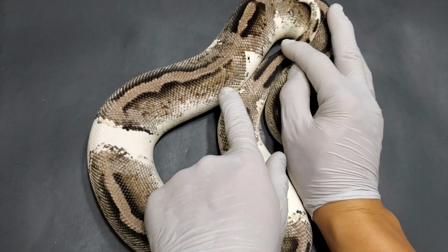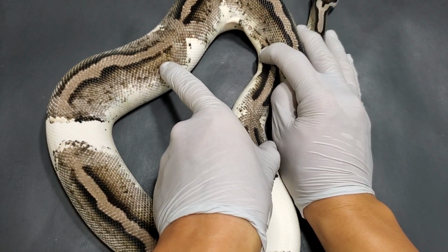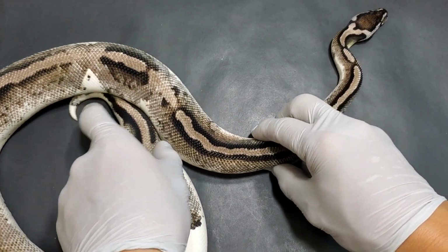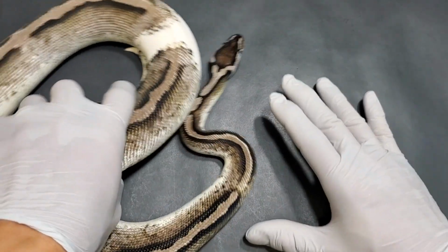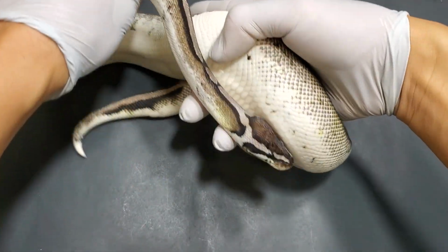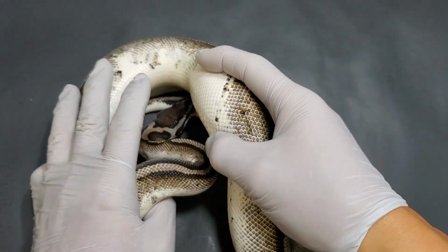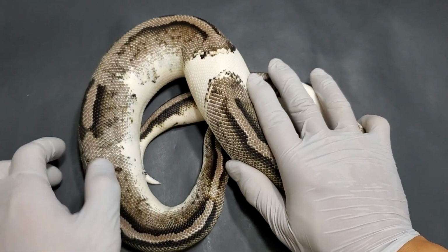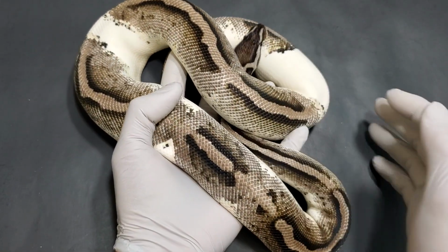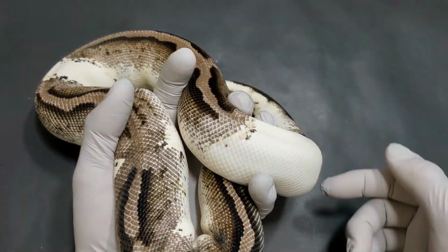You can still see, if you look really, really close, there's gray, silver, and then there's a little bit of a different tone of silver right there. So that's the yellow underneath that it covered up. But if I didn't point that out to you, you probably wouldn't have noticed. And this is a pastel. You can see the white lips. All right, and I have a couple of his sisters that are not pastel, and they don't have those white lips. So yeah, if you see some Axanthic Pieds in the 2023 season, any hatchlings will probably be from him.